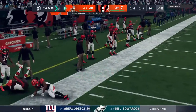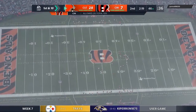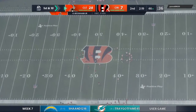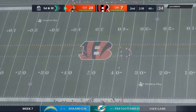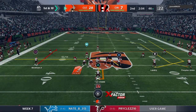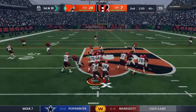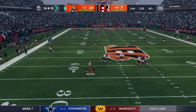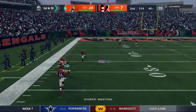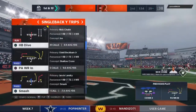Throwing here to start the drive as they connect left side. And he'll be out of bounds, but able to get it up past the 45. A gain of 11 to kick off the drive, and it's a quick first down. Browns. Check. Play fake. Mayfield. Got an open man. That's David Njoku, the tight end.